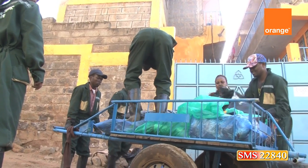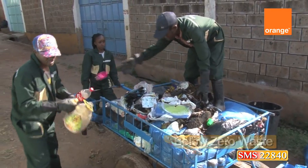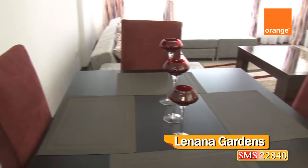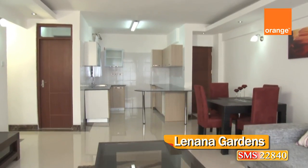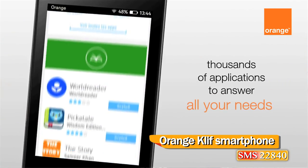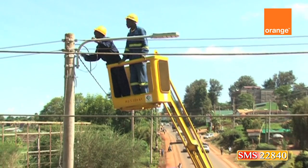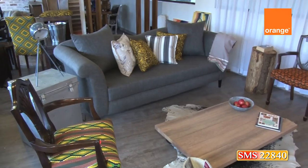Did you know Nairobi produces over 2,000 tons of trash a day? Today, we shall be engaging experts on what goes on a day-to-day basis, the Below Zero Waste Company. On the Property Pick of the Week, we take you to a luxurious development, Lenana Gardens, offering affordability, simplicity, style, and space. We'll also take a closer look at affordable handsets available at Orange as Kenya Power launches the multi-million modernization project. Unbelievable. Indeed, Kenya is on the move. Sit back, relax. We have lined up an exciting show just for you. As always, there is something for everyone.